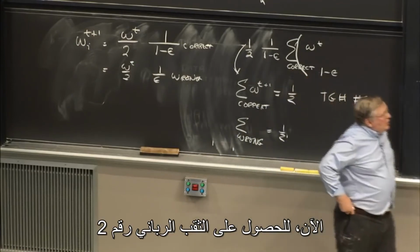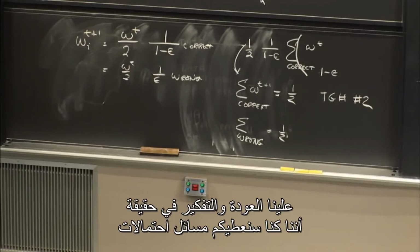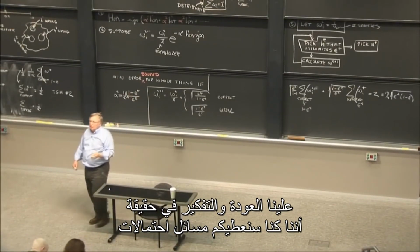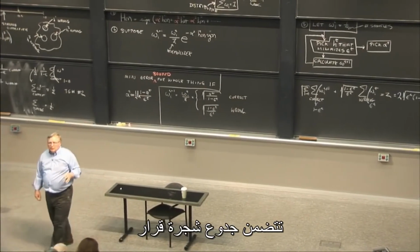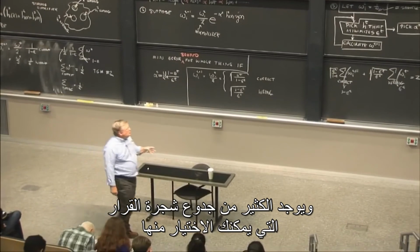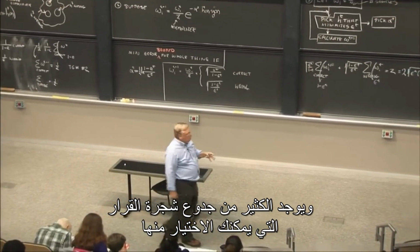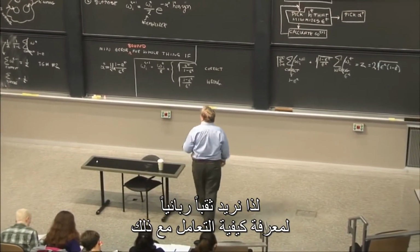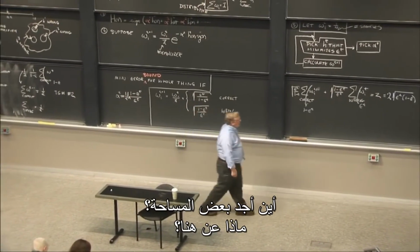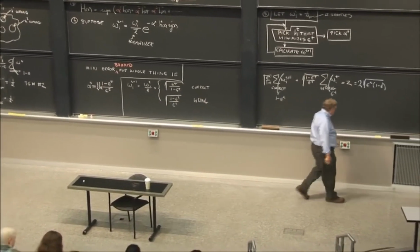Now, for "thank God" hole number two, we need to go back and think about the fact that we're going to give you problems in all probability that involve decision tree stumps. And there are a lot of decision tree stumps that you might have to pick from. So we need a "thank God" hole for deciding how to deal with that. Oh, where can I find some room? How about right here?